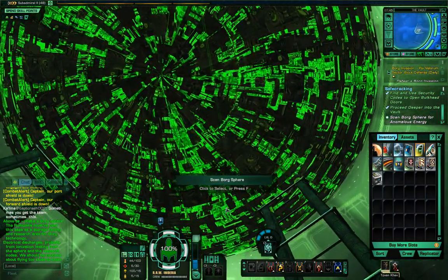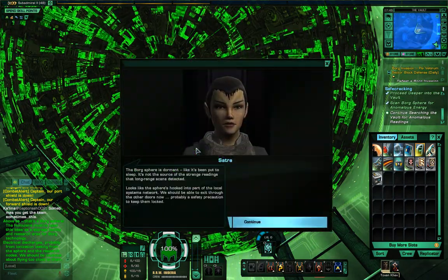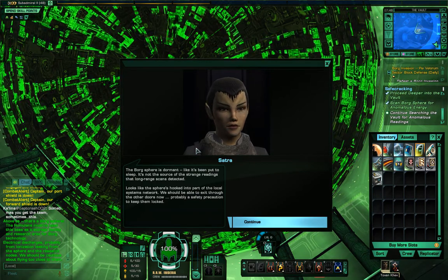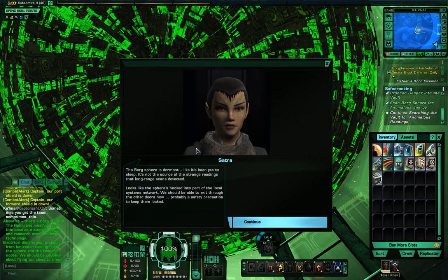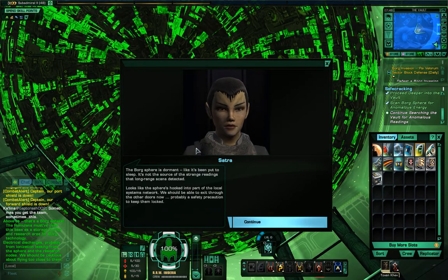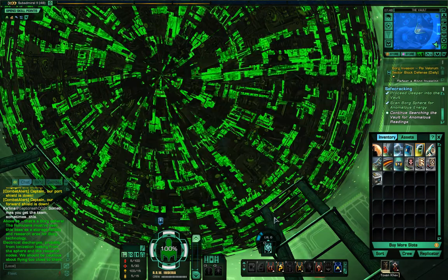Okay. Scan the Borg sphere. Why is it rotating like that? Do Borg spheres rotate like that on the inside? The Borg sphere is dormant, like it's been put to sleep. It's not the source of the strange readings that the long-range scans detected. Looks like the sphere's hooked into part of the local system network. Oh shit, that's dangerous. We should be able to exit through the other doors now, probably a safety precaution to keep them locked.